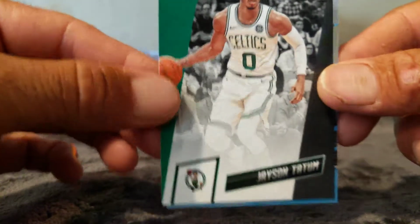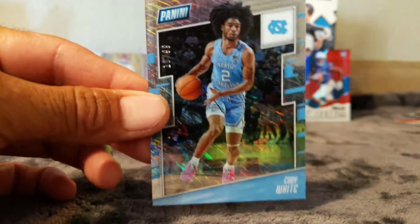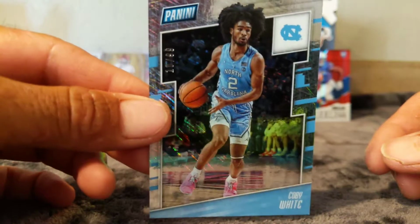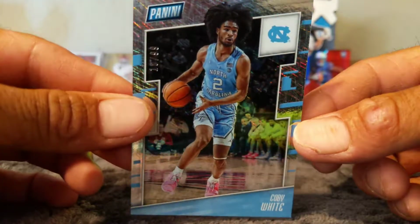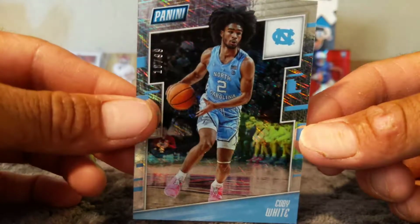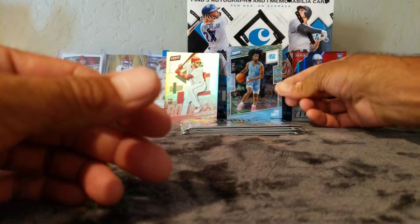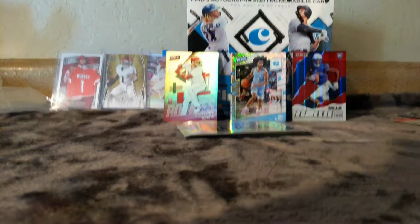That's undeniable. All right, so we got Jayson Tatum, and we got some color. Come on, Zion. Damn it, Kobe White, look at that. 99, I will take that. Bruh. You guys see his reaction when they said Cam Johnson got drafted? Kobe White, 18 of 99. Nice. I'm going to cover up this guy because I don't know who that is. I know who these three are. So not bad. Here we go.